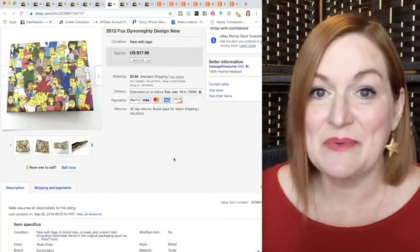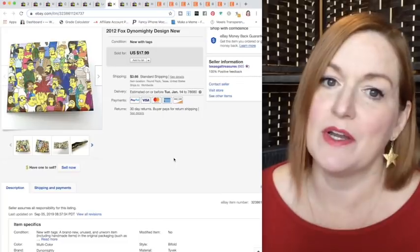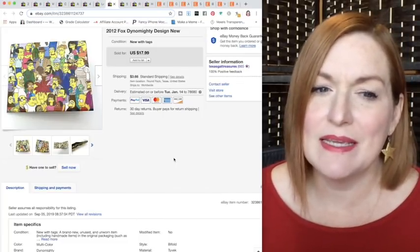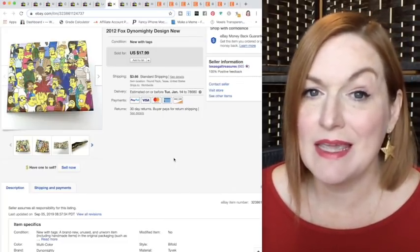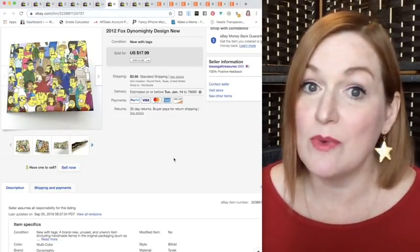And next up is another wallet that sold, and I can't remember where I got this, so I didn't have an inventory note on it, but probably at a garage sale, I'm thinking, is where I got it. But it sold for $18. So 2 wallets sold this week.